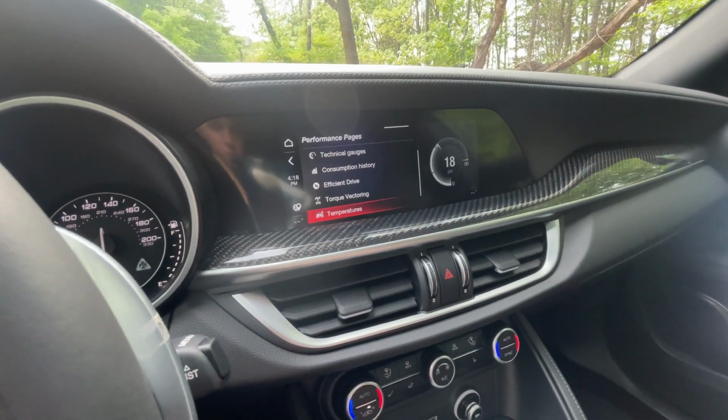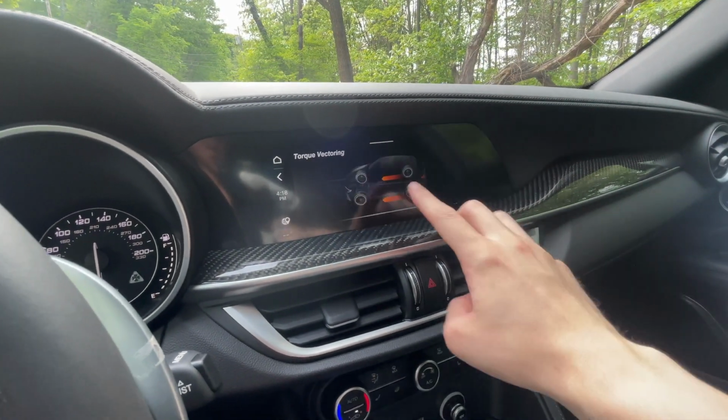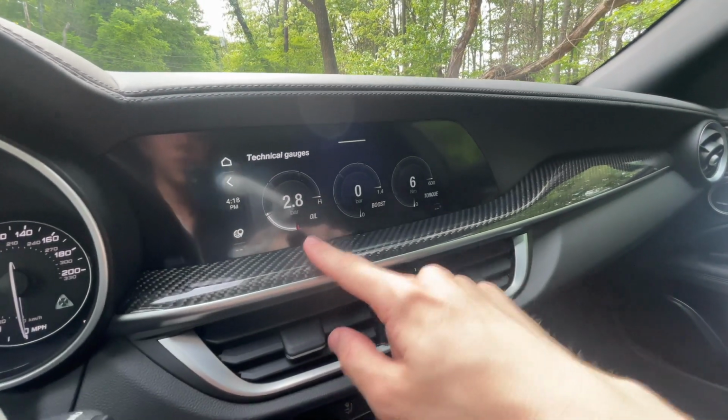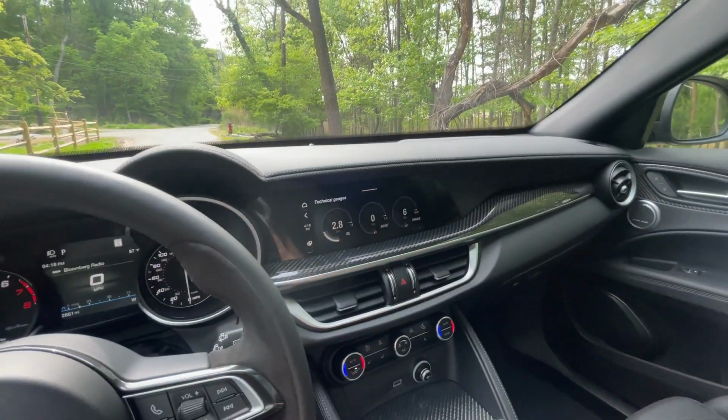You also have a screen for your torque vectoring. So of course this has all-wheel drive, so we can see the power distribution to all 4 wheels, which is really cool. I love checking out all the technical things happening in the car while I'm driving it. You can see oil pressure, boost pressure, and torque, which is really cool. It's in Newton meters, but nonetheless, I think they're really cool gauges.